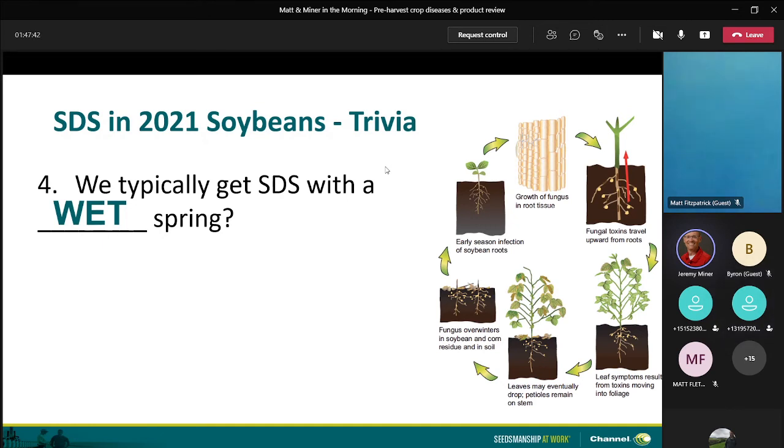So we typically get it with a wet spring. This diagram on the right kind of shows how these toxins get into the plant. We mentioned it's a root rot, but what ends up happening is it infects the root and actually sends toxins that go up into the plant. Those toxins are what turn those leaves those colors. Eventually those leaves will fall off. It kind of looks like a deer has fed on those plants once the leaves fall off.